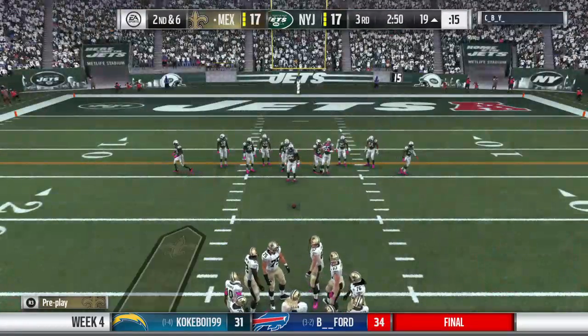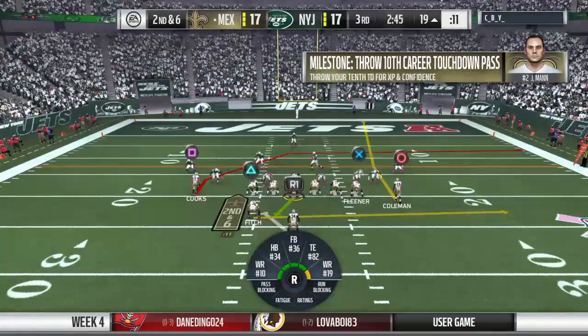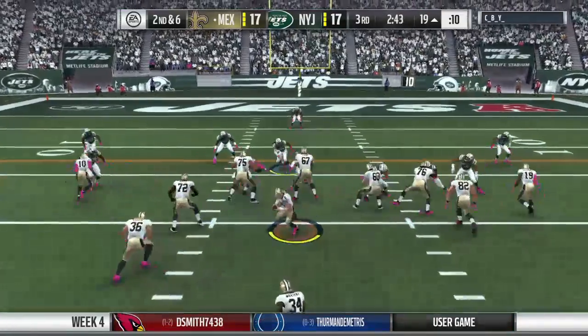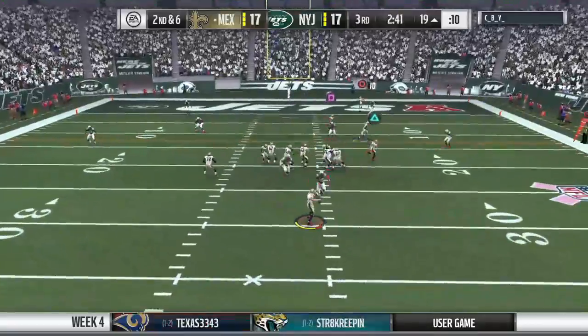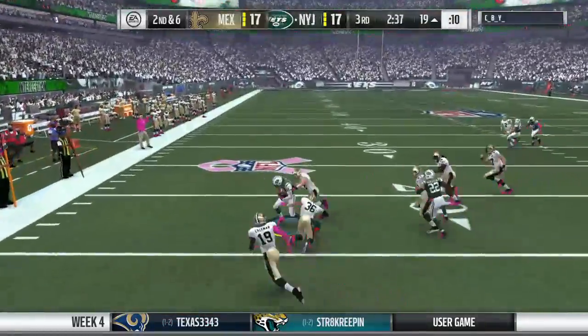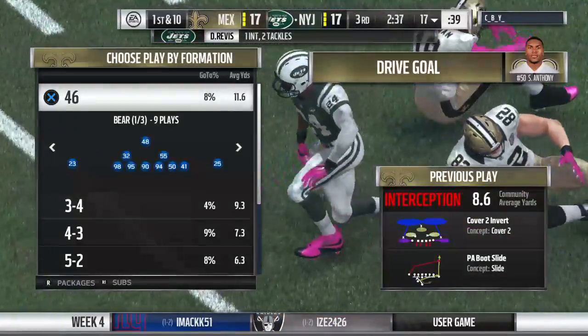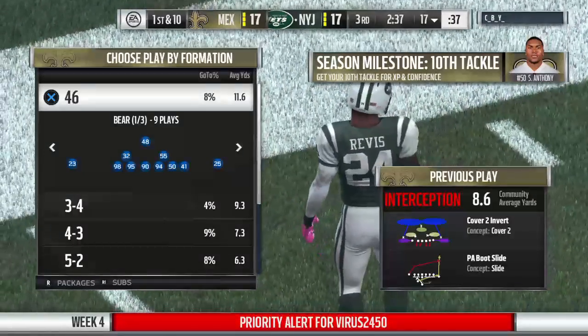Ooh, long drive. The defense just cannot seem to catch a break and get off the field. Hurry up, here we go. Looking to throw. And he's going to be intercepted a third time. Picked up by the great one, Darrelle Revis. And the return goes up to his own 17-yard line.